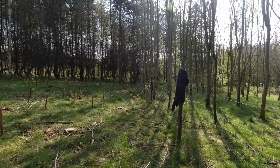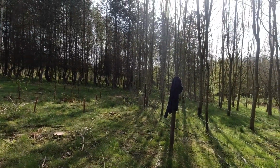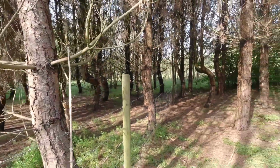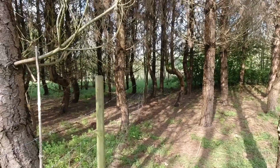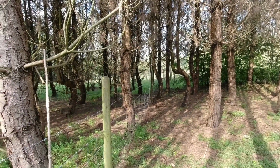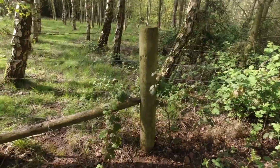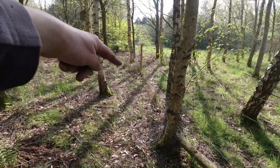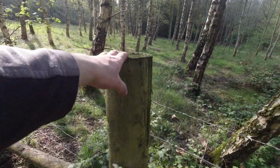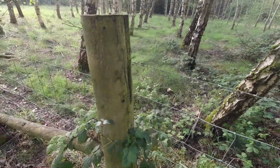It's looking a bit better. I wouldn't say that is what we call top-notch fencing, but as far as I know, on this western boundary, every stake is now pretty secure. Can you hear the buzzards? Next job for me then is, look at the shadows, that's awesome, is this one here is no good.